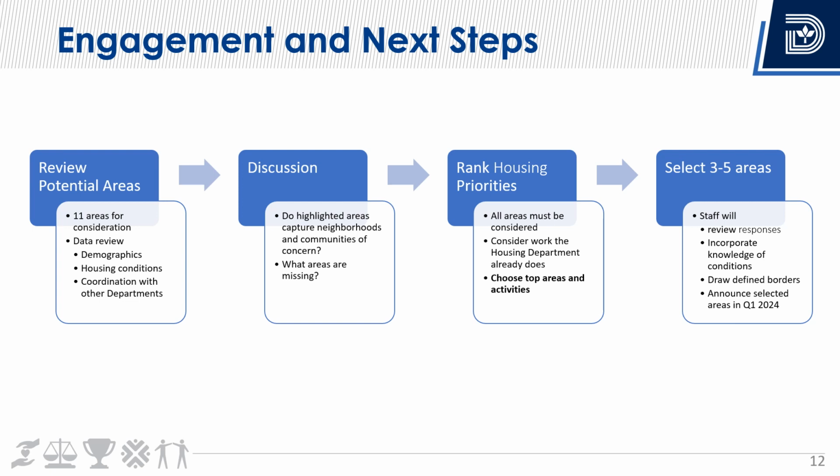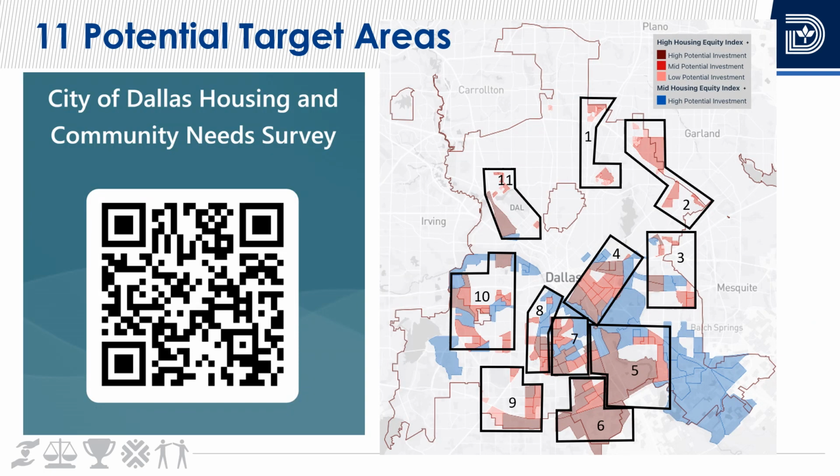We will be back in January 2024 to announce our selected equity strategy target areas, and then more localized community engagement begins. If you will, go ahead and take our housing survey. You can do so by scanning the QR code here or clicking the link on this page to fill it out. We will have the survey live from now until December 4th, and then we look forward to meeting back up in January 2024 when we present at HHSC and Council. Stay tuned for more.